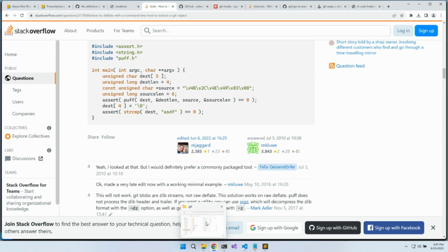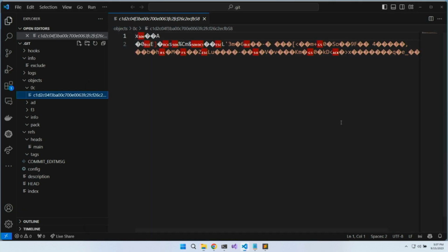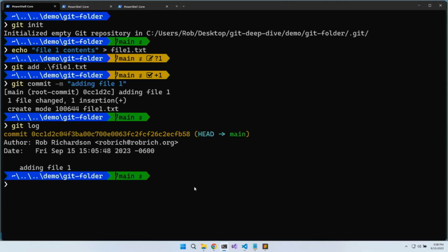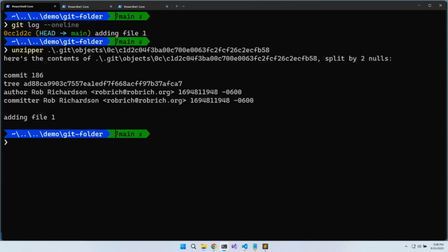I wrote myself this little program that I call unzipper. Unzipper is this node module that just basically grabs the zlib library and uncompresses it, inflates it. So let's unzipper one of these commits. Git log, unzipper, and I'll go into the .git folder in the objects folder. I'll look at 0C and C1, and let's see what's in it.